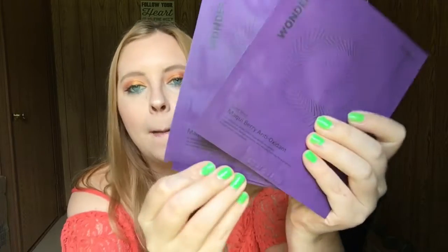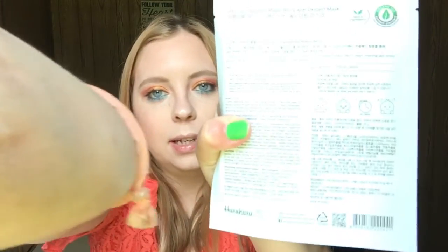Love it. And the last thing in the box is 3 of these masks. They're by the brand, it's very small, Haru, I think. I don't know if I'm saying that right, but these are berry antioxidant masks. So I'm excited to put these in my mask drawer so I can wear them. Duh. This looks like a little weird creature thing on the back. Hold on, you can't see it. Oh well, whatever. But yeah, I love this box.